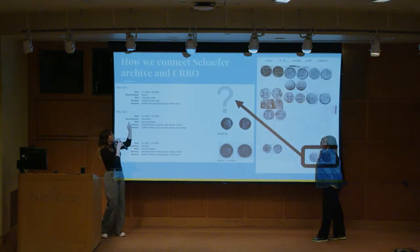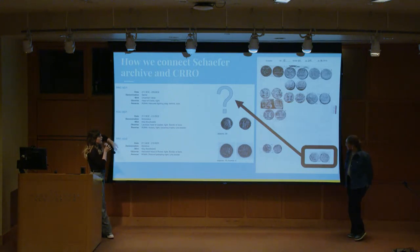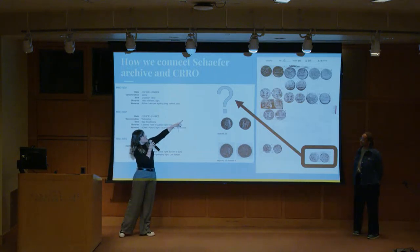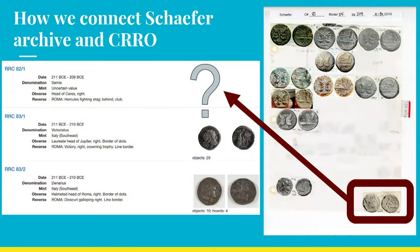So how do we connect Schaefer's archive and Crow? Here is a screenshot from Crow. And as you can see, right here, we are missing an image for 82/1. So it is our challenge to search through the Schaefer archive to fill in gaps like this. If you look over here on the right, we did find an example of this coin. There at the very bottom corner is one image of this coin, and it is actually the only known surviving specimen of this coin type. And we found it in binder 4 on page 209, there at the very bottom.